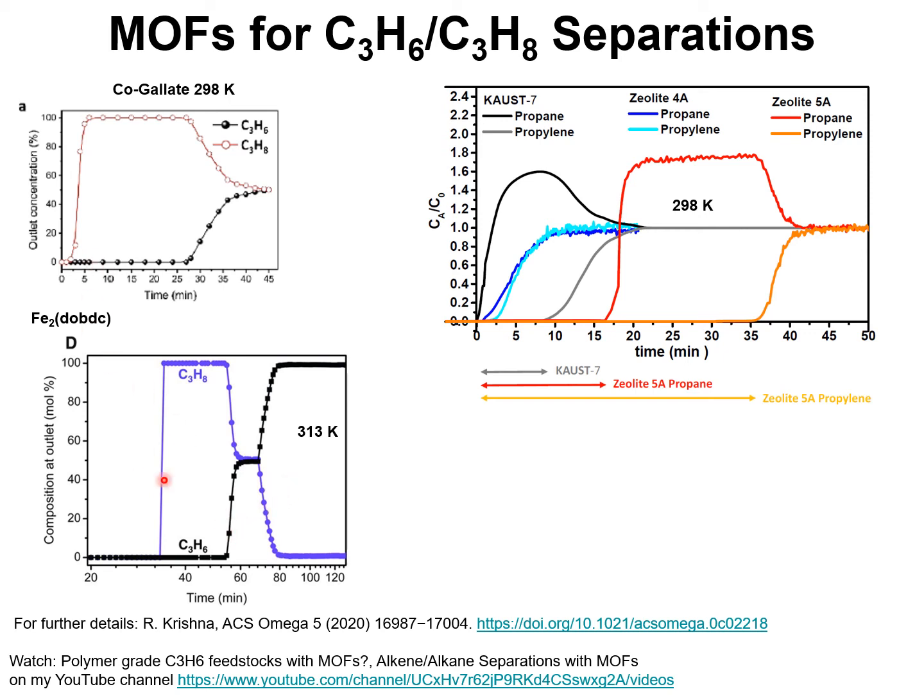Then even a visual inspection will indicate that there are important differences in the breakthrough characteristics of cobalt gallate, Kaust-7, and iron MOF 74. An important difference is that for iron MOF 74, the uptakes of both components are significantly high, and for cobalt gallate, due to size exclusion, almost no propane is adsorbed into the pores. The same is true for Kaust-7.